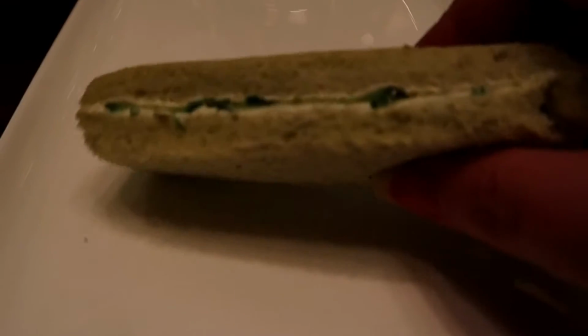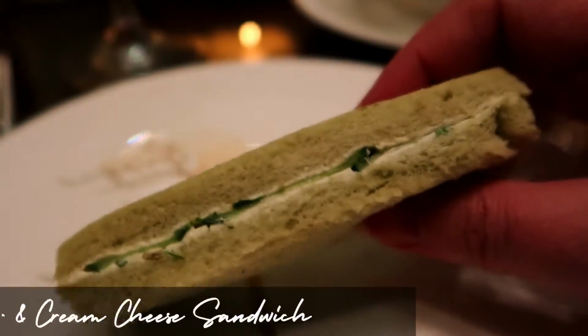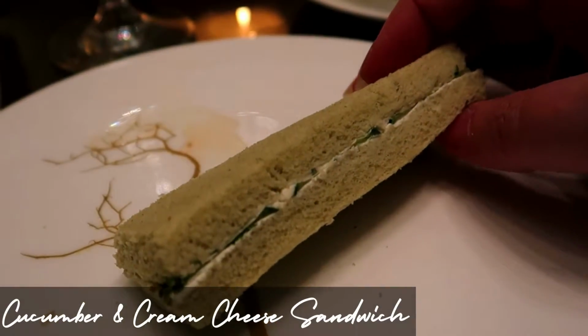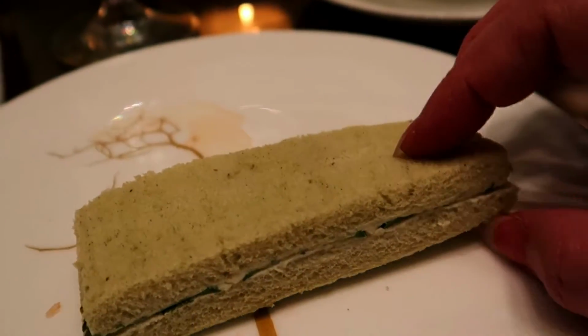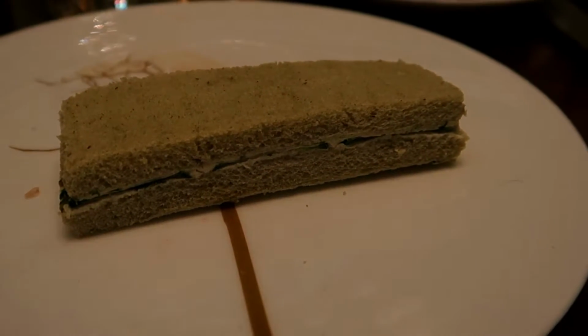So the last sandwich is this cucumber sandwich, and actually the bread was really quite nice in this one, but again it was a cream cheese and cucumber sandwich, which I know are quite traditional in afternoon teas and probably not my most favourite, but I'm hoping that the desserts are going to improve compared to the sandwiches.